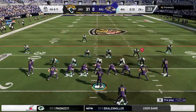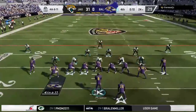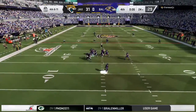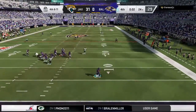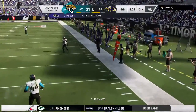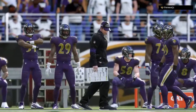Now let's see how the offense still out there. They elect to go on 4th and 11. They'll try and throw for it with Jackson. And that will be incomplete as time has run out on this football game.